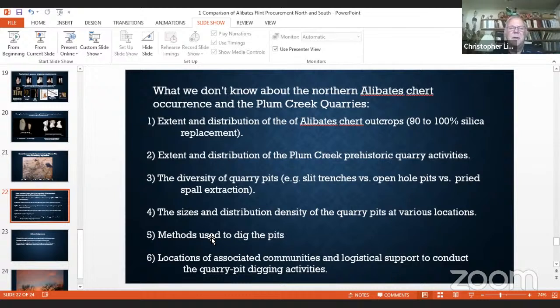We are seeing some diversity in quarry pits as opposed to what is going on at the southern quarries. And I talked about the spall extraction, slit trenches, and the open hole versus the prying quarries. There might be other kinds of ways of extracting quarries and the implications that go with them. The size and distribution density of quarry pits at various locations needs to be better documented, as is the method used to dig the pits.